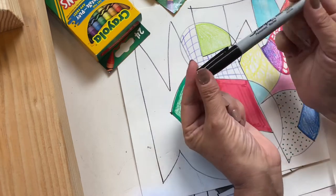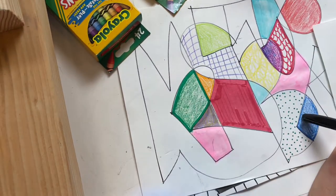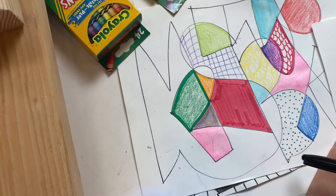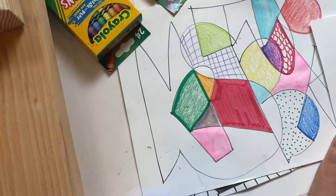So we're going to start off today with our permanent markers, and we're going to draw something together, but each one of our pieces is going to look a little bit different. And then we're going to use all of our other supplies in different ways to fill in our shapes, and we're going to make a unique piece of modern art today.